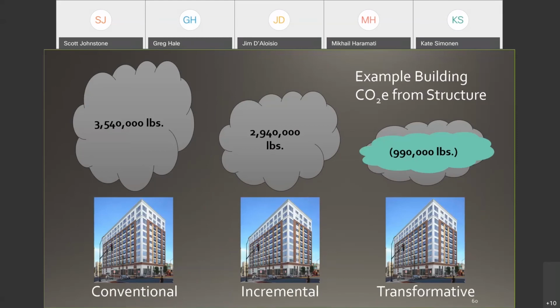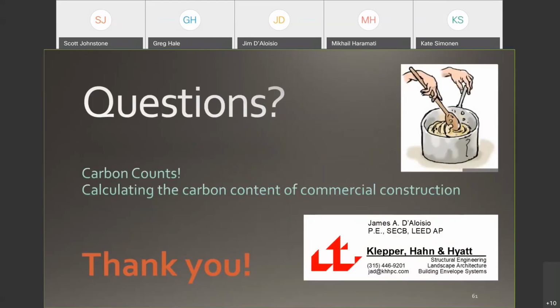Jim, thanks so much. Good to hear about the work, the carbon counts, and this notion that for every material we use, we can actually figure out the carbon impact in useful ways in building use. And then you walked us through this great example from traditional to incremental improvements to transformative, and then even tossing in biogenic carbon so that we can see from really large carbon emissions to negative carbon emissions from our building construction. It's quite impactful and gives us a sense of what's possible. So thank you so much, Jim.